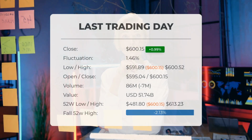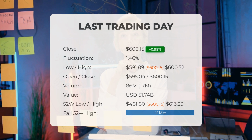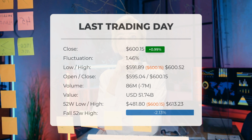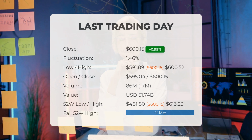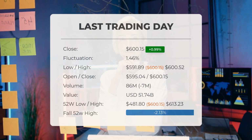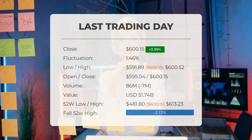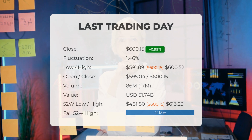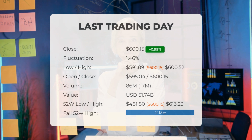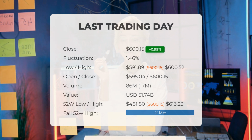Our latest daily update for the SPDR S&P 500 ETF includes the headline, SPDR S&P 500 ETF upgraded to buy candidate. The SPDR S&P 500 ETF price gained 0.99% on the last trading day, which was Monday, the 23rd of June, 2025, rising from $594.28 to $600.15. During that trading day, the ETF fluctuated 1.46%, with a day low at $591.89 and a day high of $600.52.